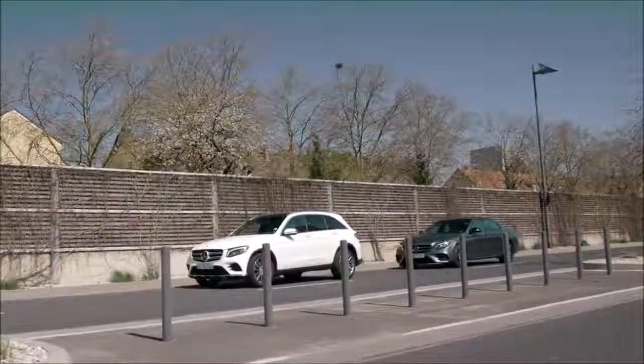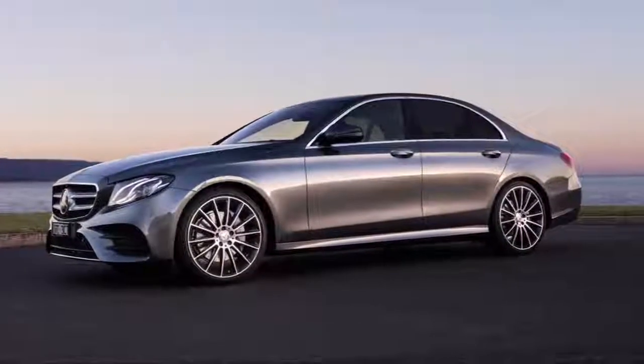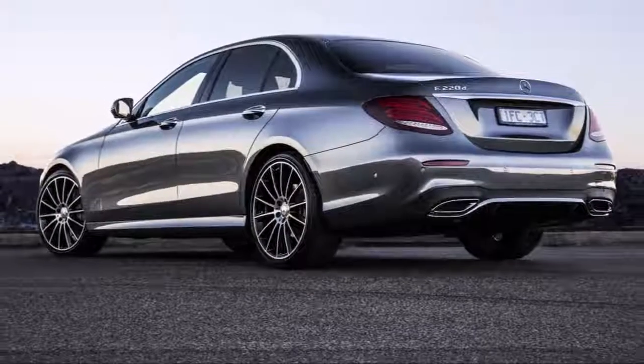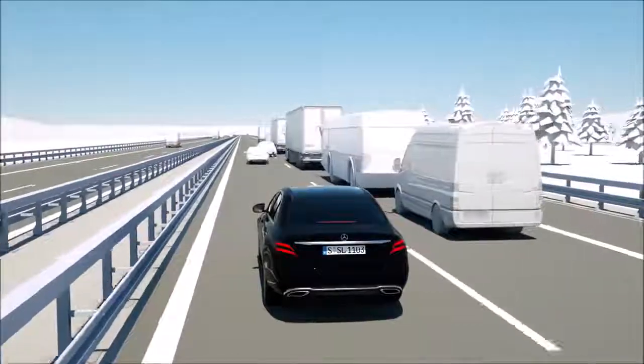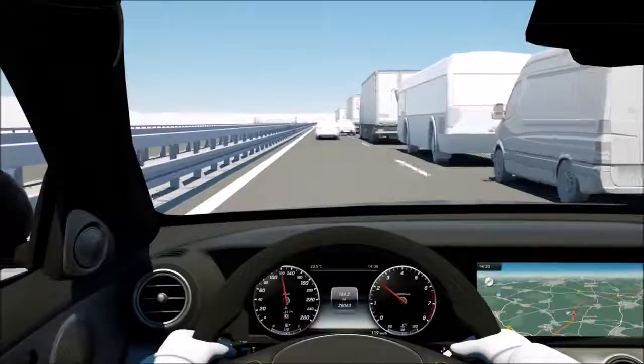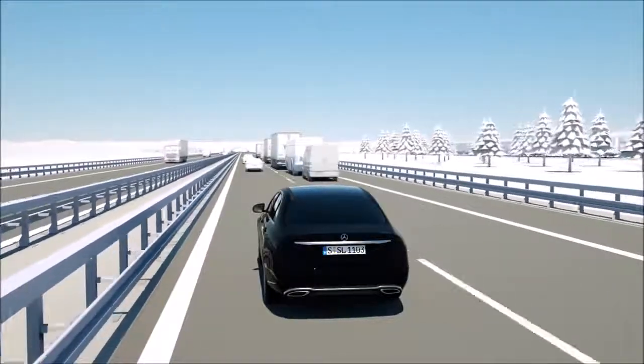You will receive a visual and acoustic warning if there is a risk of collision. If you do not react to this warning, then autonomous braking can be initiated in critical situations, if necessary down to a standstill and at speeds of up to 250 kilometers per hour, depending on the situation and vehicle equipment. In highly critical situations, the active brake assist can directly initiate autonomous braking. In this case, the visual and acoustic warnings are provided simultaneously with the braking.